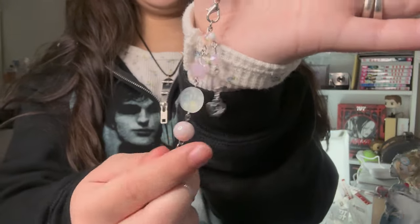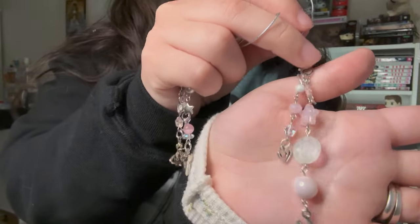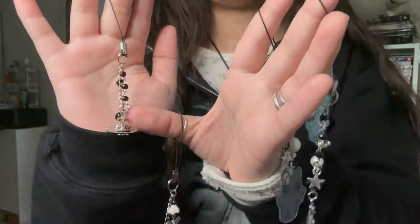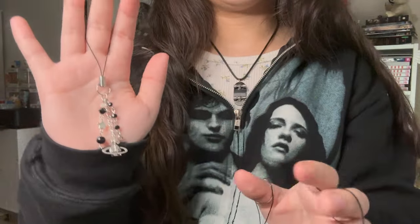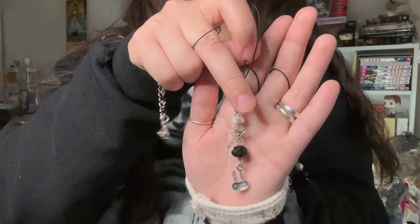This is just a little bunny. This one's inspired just by candy looking beads. Like, don't these beads all look like candy? This is a black version of the other one. I've sold many of the pink and white versions, so I thought it was time to make a black version. I like the way the three-stranded ones look. And then here's a black and white version of that bunny one.